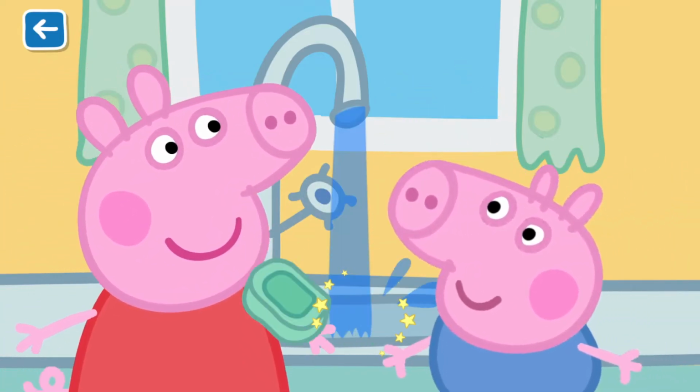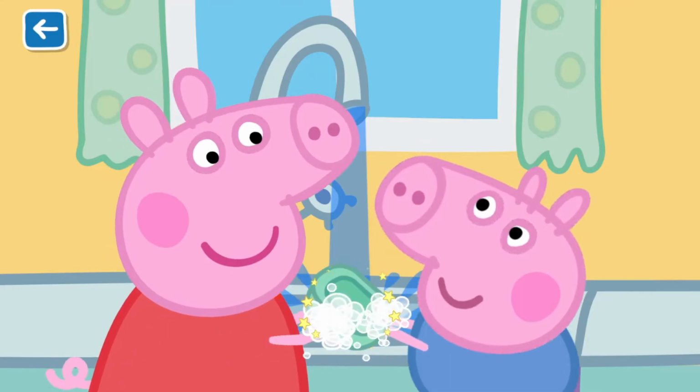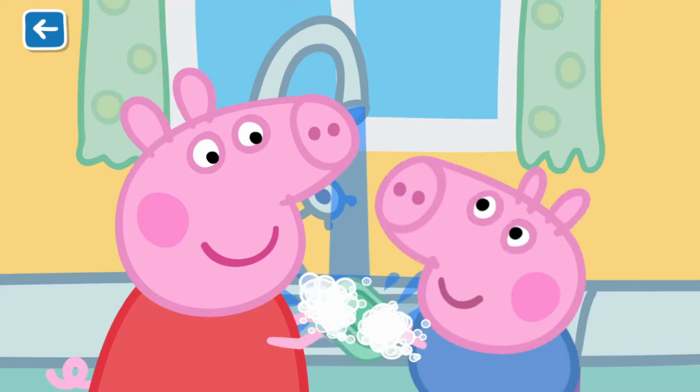Wash, wash, wash our hands. Wash them nice and clean. Bubbly, scrubbly, scrubbly, bubbly. Wash them nice and clean.